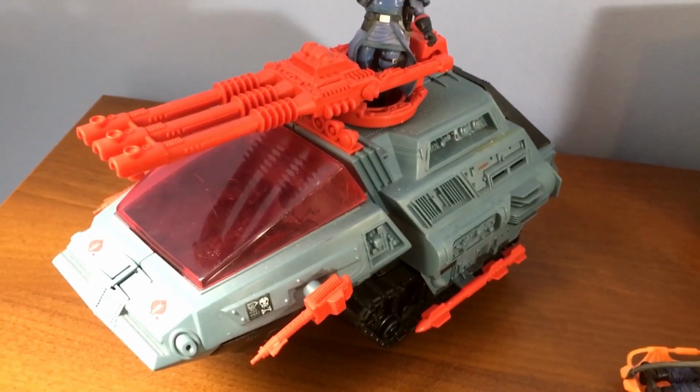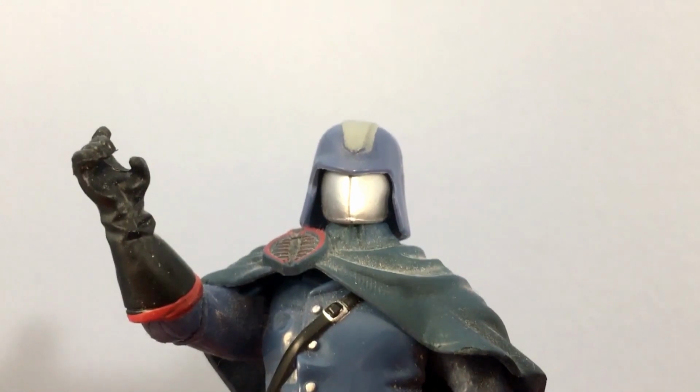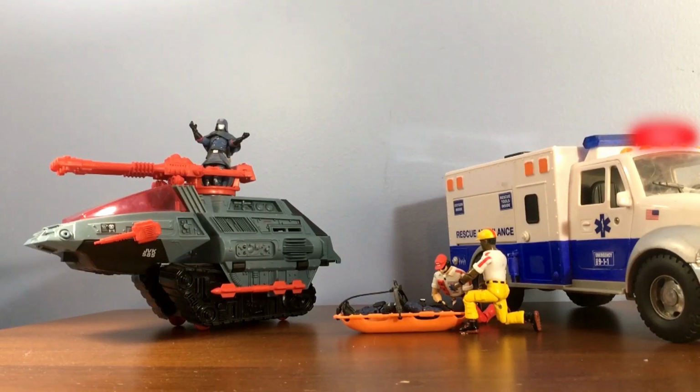Now, with this new and improved HISS tank, we shall conquer the G.I. Joe team! Nothing will get the drop on us now!